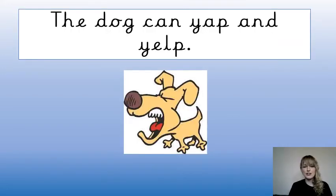Right then, we've got a sentence to read. So let's have a look at this together. So the first word is one of our tricky words that we know, the. So we've got the. I'll underline it as we read it. So the, d, og, dog. What does it say? Dog. The dog. K, a, n. Can. The dog can. Y, a, p. You worked out what it says? Yap. So the dog can yap.